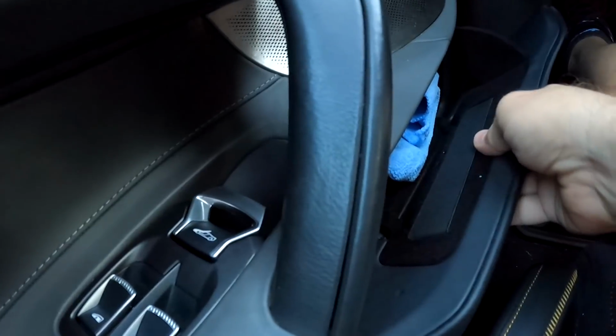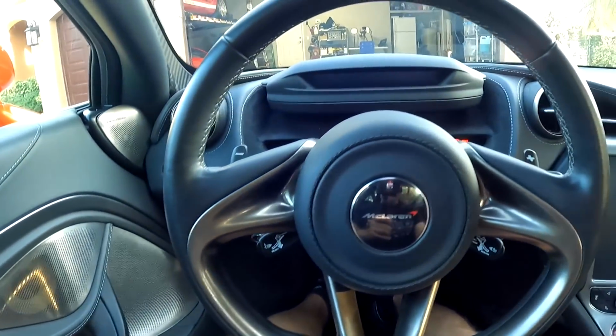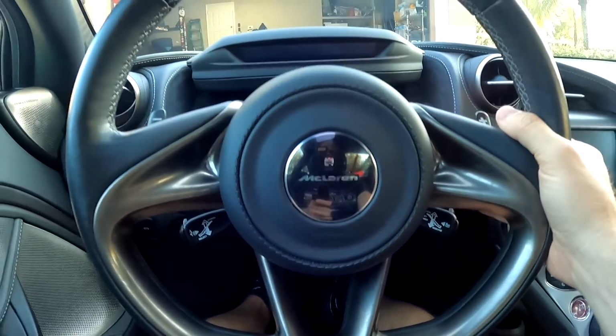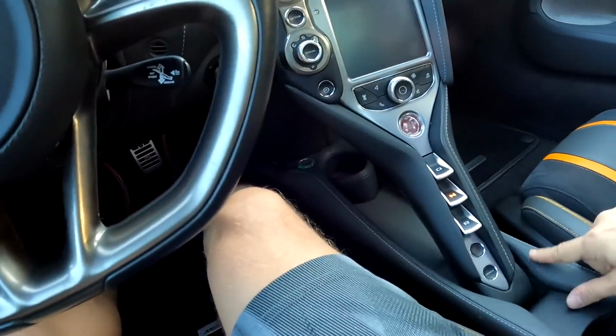So that is optional. You can feel this. I guess it weighs maybe an extra pound. That was optional in the 765, as were these shorter shift paddles. I definitely like the carbon ones up here in the 765, these little mini things, I definitely like the bigger ones. And of course, no carbon on the inside at all in this car.